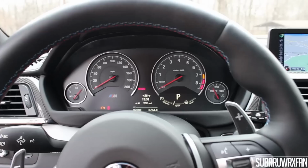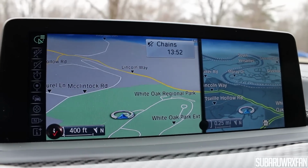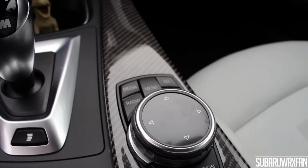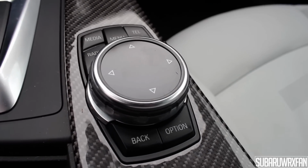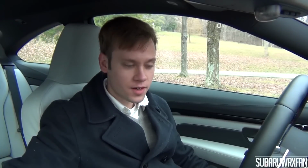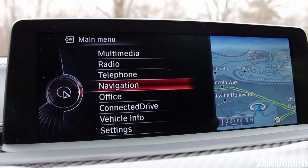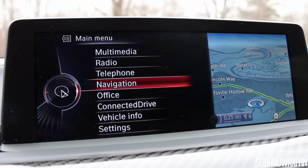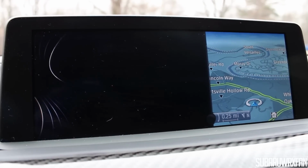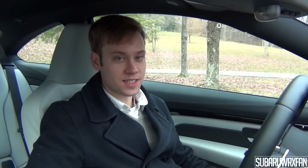Right, so coming along to the center of the dashboard here, it's really nice. You have this widescreen iDrive display, which is very cool. You have the new iDrive controller, which is pretty high tech. You can write on it and things like that. It's got all your basic buttons here as shortcuts, but you can also go through the screen. And it's very snappy. It's pretty easy to use. I still prefer a touchscreen myself, but these iDrive controllers have really improved a lot, and I think they're really nice and easy to use.